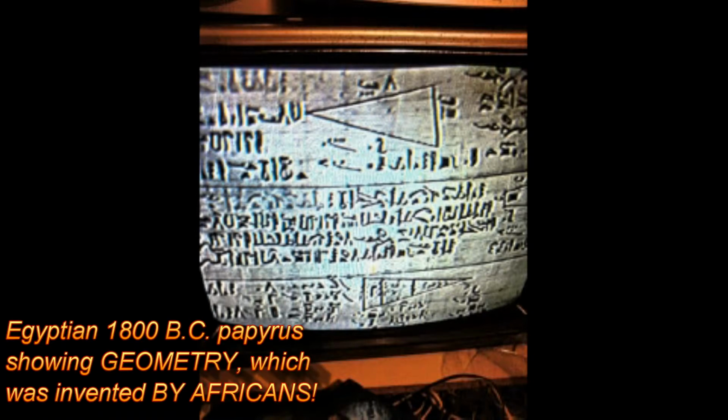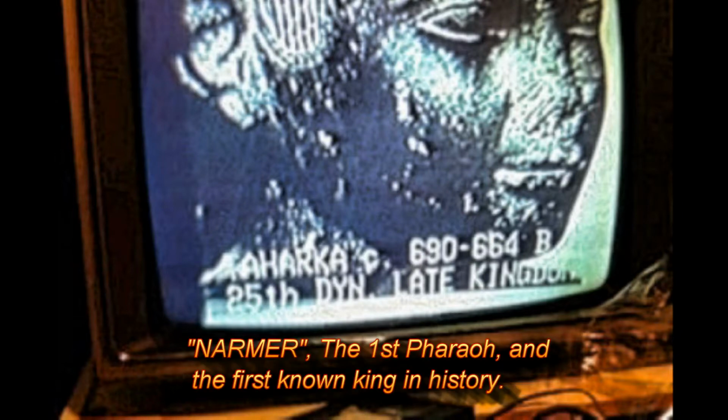Notice anything? Egyptian geometry on papyrus in 1800 BC, showing geometry which was invented by Africans. So was algebra, trigonometry. This is Taharka. He's in the Bible, saving the Jews from their enemies. Notice his nose. This is Narmer, the first pharaoh and the first known king in history.